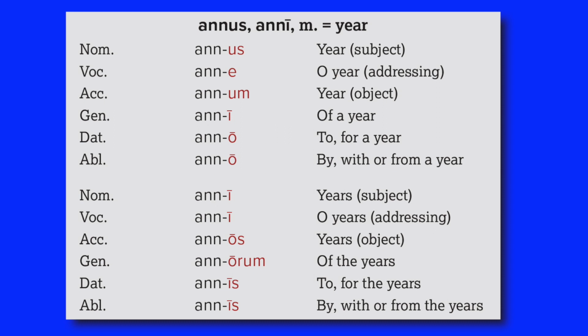So we've learned annus, and we know it goes annus, anne, annum, anni, anno, anno, anni, anni, annos, annorum, annis, annis. Okay, so those are second declension endings, normally associated with masculine nouns of the second declension. Well, puer, which means a boy, and we get the word puerile from it, goes exactly like annus, except that in the nominative singular it isn't puerus, it's just puer. And it's a short u, puer. Quite hard to say properly, puer.